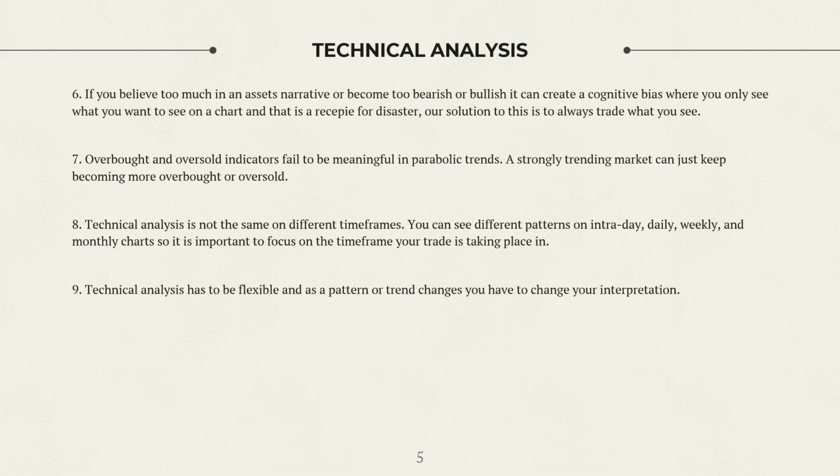Number 9, technical analysis has to be flexible, and as a pattern or trend changes, you have to change your interpretation, and that's essential. You need to be proactive towards what's going on to actually have success, to actually apply successful technical analysis. Number 10, 90% of technical analysis is seeing which direction a price is breaking out. The other 10% is narrative.